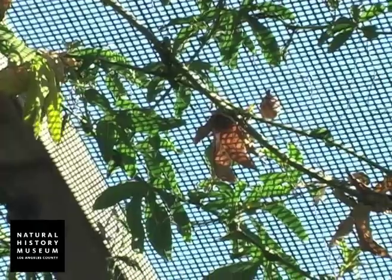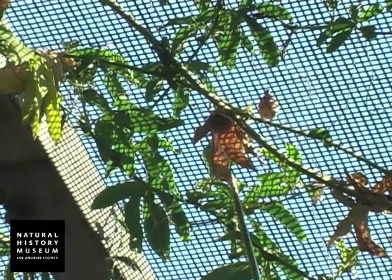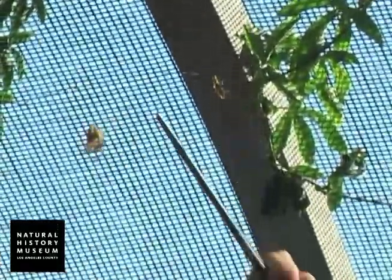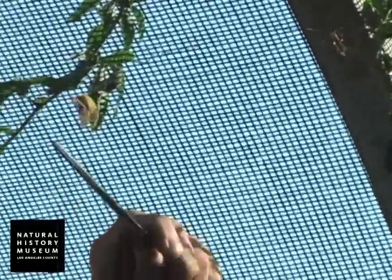Right up here, there's a jewel spider hanging, and that's what they like to do. I'm going to see if I can sort of usher her out a little bit. There she comes, and get her down to where her web actually is. This cool looking thing right here is a jewel spider, or an Araneus.